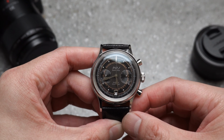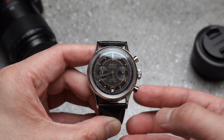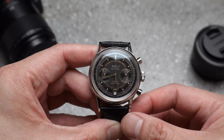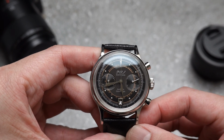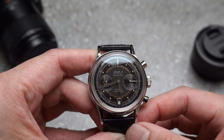The Kurono Tokyo Chronograph 2 was the watch I have been waiting for since ordering it earlier this year. Having missed the earlier pieces, I finally had the chance to own my first Chrono Tokyo. The question is, has this watch lived up to my expectations and the hype surrounding it?